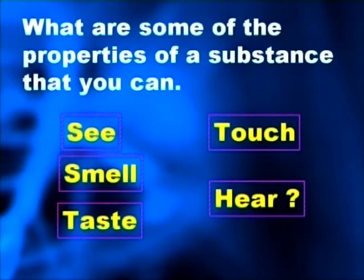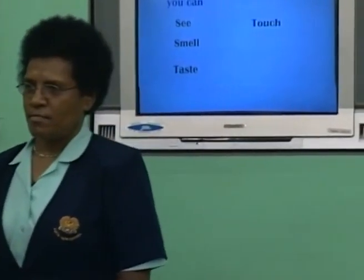Touch. Tara? Shaking hands. Okay, good. Shaking hands, you feel somebody's hands. So, okay, now touch. We are talking about properties. So, when you shake hands, what do you feel? Help her, Clement. You feel a hand, cool or hot. Very good. If the hand is cold or hot, good.